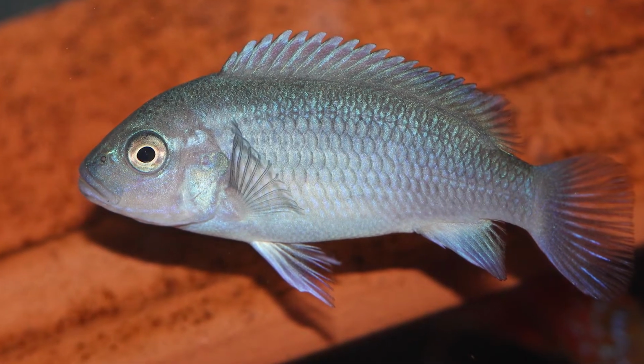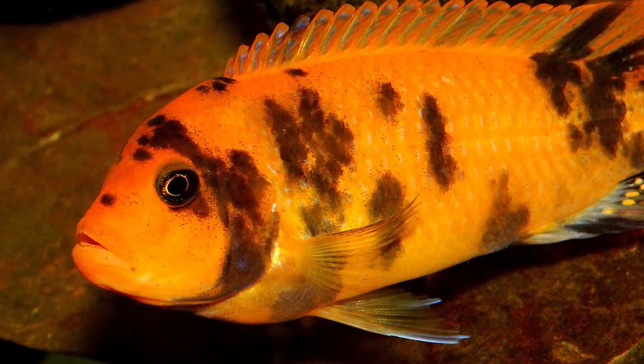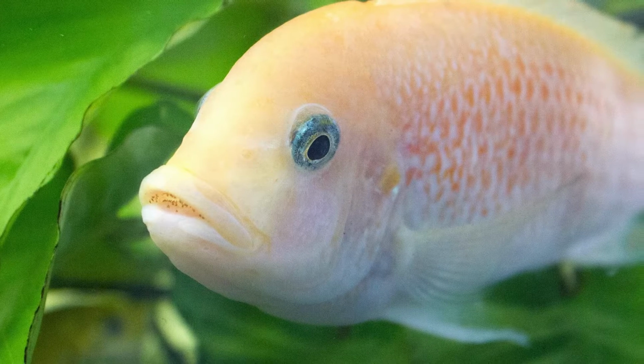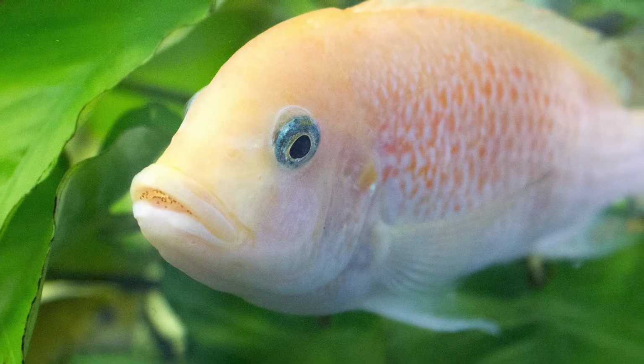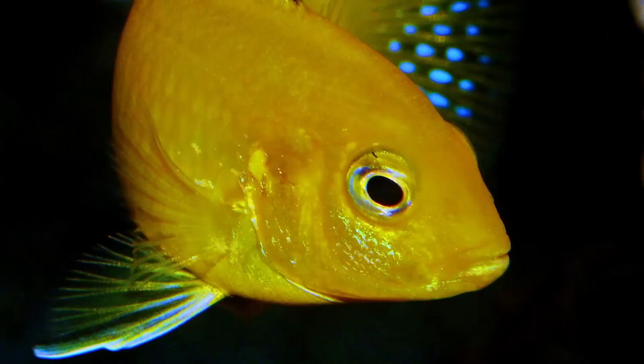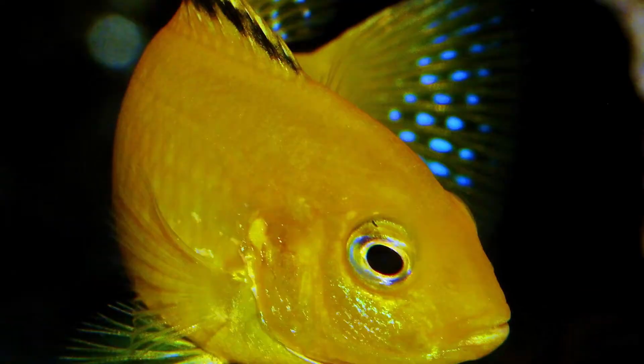That means there are fish that are predators, fish that are herbivores, fish that are scavengers. They live at the top of the water and the bottom of the water. What's cool is they have different teeth and different skulls because they have adapted and radiated into every type of habitat in those lakes. So we want to protect that biodiversity.